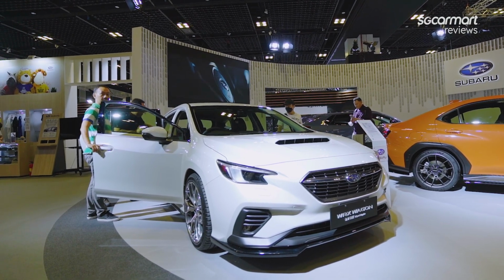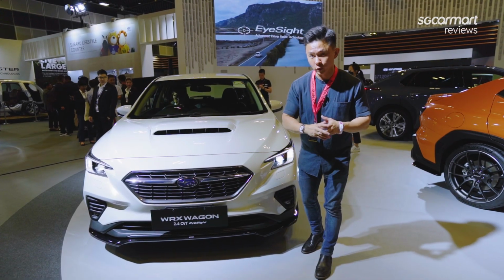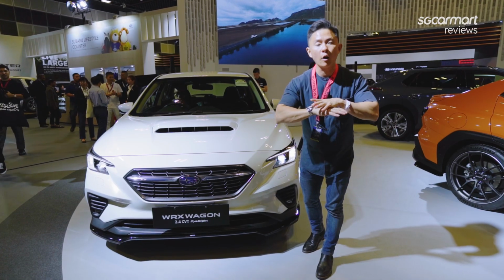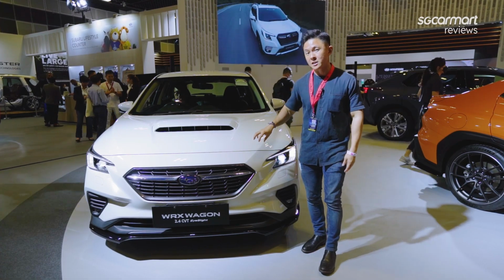Now, Subaru seems to have stolen at least some sort of limelight at the Singapore Motorshow, right? I mean, from the Forester right through to the all-electric Solterra, the Subaru booth has got it all covered. But this is what I want to talk about. This is the WRX wagon.